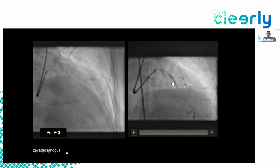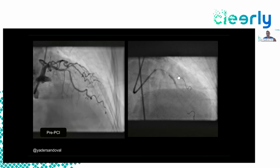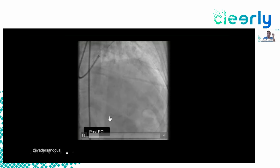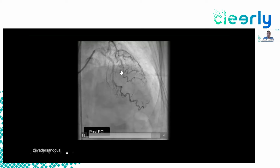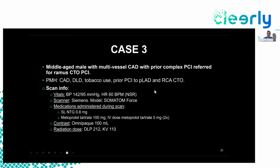It has a little bit of a waist. So we actually had to use intravascular lithotripsy to overcome that calcification. And here's the final result following a provisional technique of the LAD with calcium modification strategy to that middle LAD.